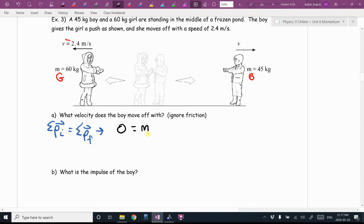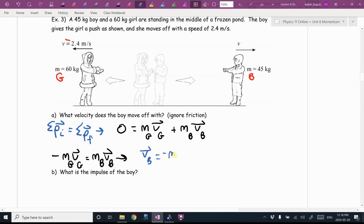So I'm going to have mass of the girl, velocity of the girl, plus mass of the boy, velocity of the boy. They want me to find the velocity of the boy. I'm going to move the momentum of the girl over by subtracting it. I'll get negative mass girl velocity girl equals mass boy velocity boy, and then I'll divide by the mass of the boy.